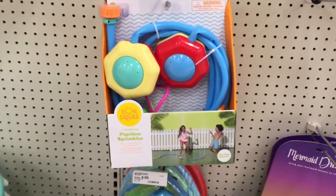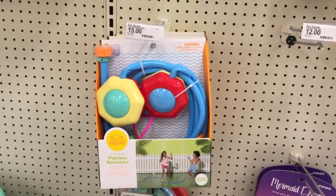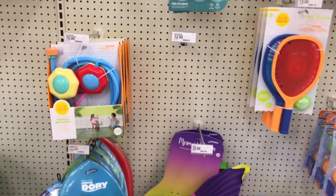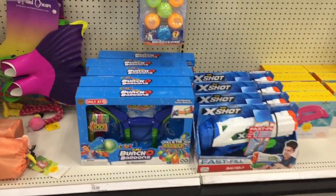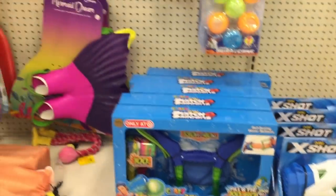What is this? A pipeline, ooh, a pipeline sprinkler. That's only $15 as well. That seems like loads of fun. A nice water option if you don't have a pool. Bunch of balloons. You know what you're gonna have? A bunch of balloons all over your yard is what you're gonna have.